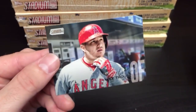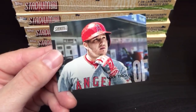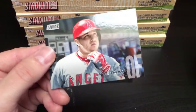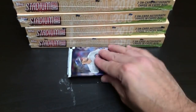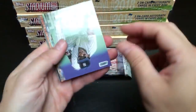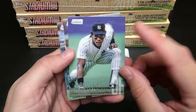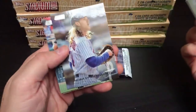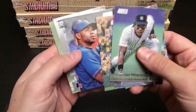Look at that, pondering life in general, maybe pondering the distance his next home run is going to go. Who knows? Gotta love Trout. Best player in baseball. Hey, there's my boy Rickey Henderson right there. I already got one of these base cards. Someone gifted me a base card of these already, but I'll be looking for some inserts or something.